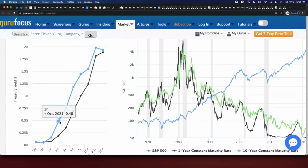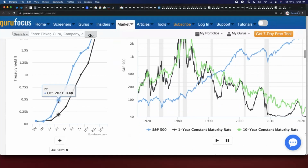Now we did have that 2-year come down quite a bit. That is actually down something like 10% today, but globally we saw a 2-year that's down 9% today. But in Australia, where they removed yield curve control, they actually saw that double, 100%. So very, very interesting there.